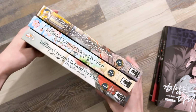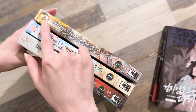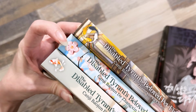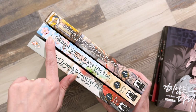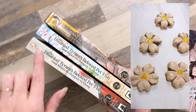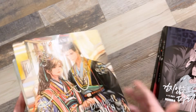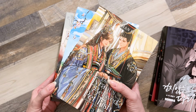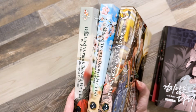And the spines are so cute. I love the meaning behind this art on the spine, and then these peach blossom pastries. I was so curious about them and begged my husband to try making it from a recipe that we found because it's repeatedly mentioned and eaten throughout the story. But really happy to have this one now in my collection, and we'll really be looking forward to rereading it later on this year, and can't wait for all of the special edition extras and artwork.